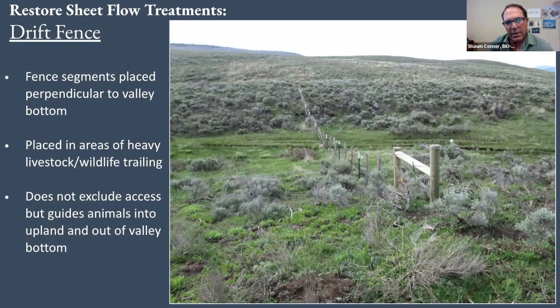This picture is pretty good. You look in the valley bottom there, you can see the meadow. You also see a bunch of trailing. So this is between a couple stock tanks, you know, and cows going twice a day to get some water. They walk in the valley bottom, make this trail. And so we put up what we call a drift fence. And a drift fence is just a segment of fence out in the middle of nowhere. It's not attached to anything. But the drift fence is intended to counteract the effect of trailing in the valley bottom.